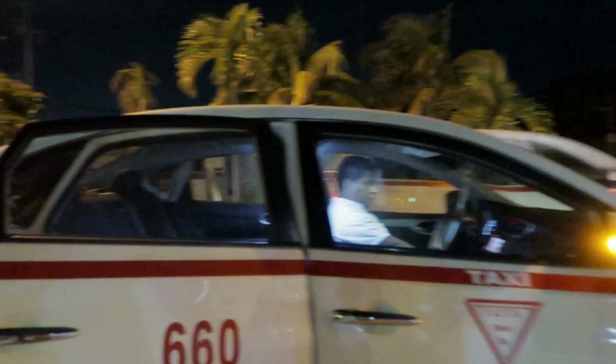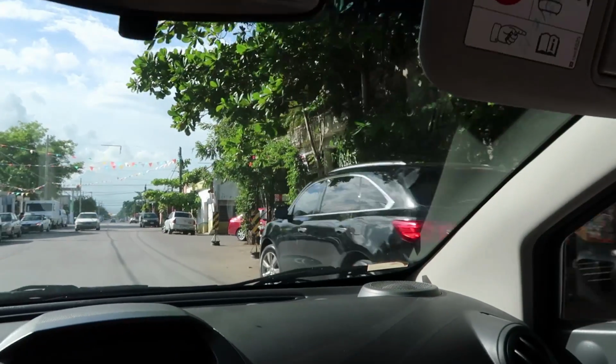Transportation, you could definitely get around without a rental car. Anywhere around here, there's a shuttle that can probably take you to wherever you want to go, or taxis that are not too expensive. We just went with a rental car this time because we just wanted to be on our own time and have a little more flexibility.